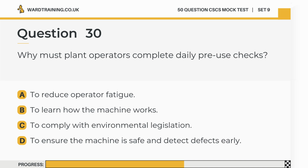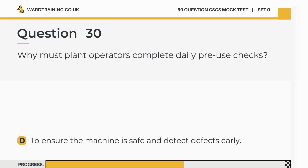The correct answer is D. To ensure the machine is safe and detect defects early.